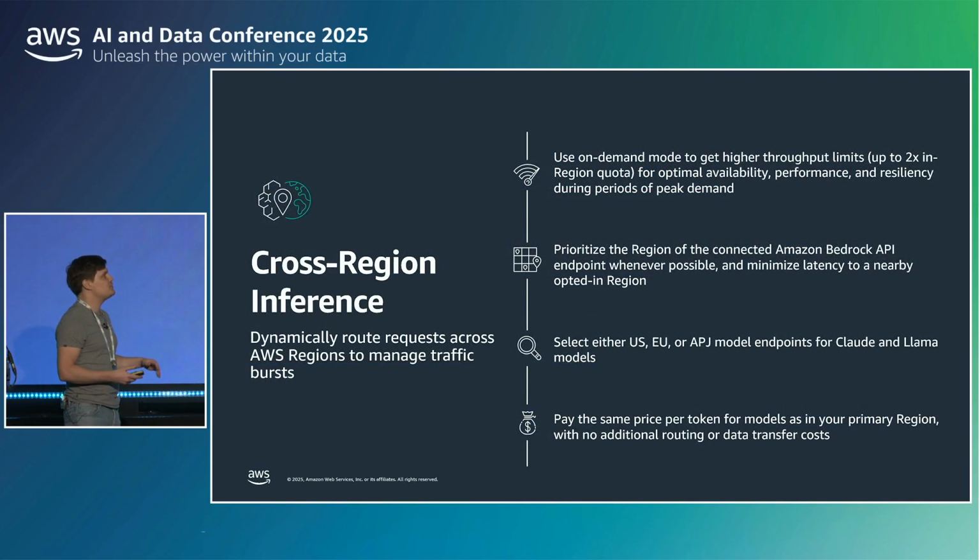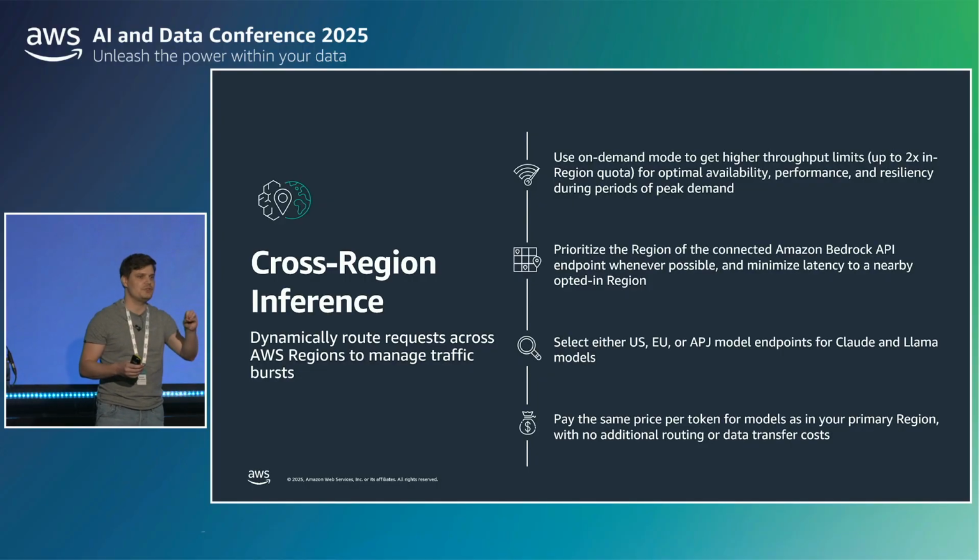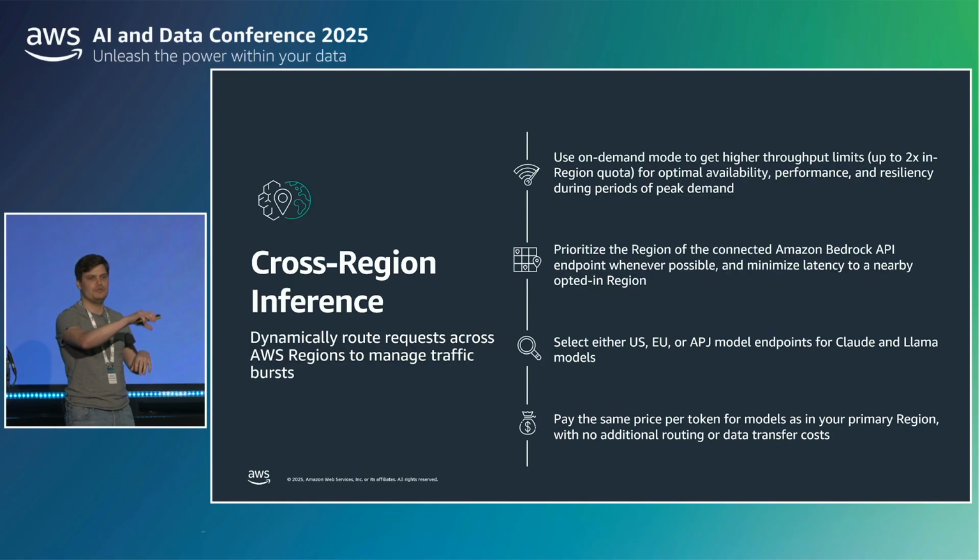Cross-region inference, like I mentioned. You're basically making the call from a primary region, for example US East 1, but you're not only using the capacity from that particular region, you're actually using the capacity from the whole US side. So it's a very strong advantage, because if you have a peak workload happening, your requests are not only going to be directed to US East 1, but you can also take advantage of the capacity of the rest of the US region.